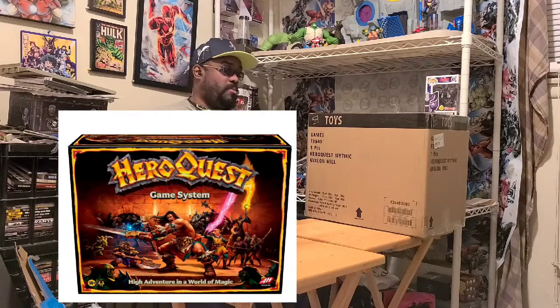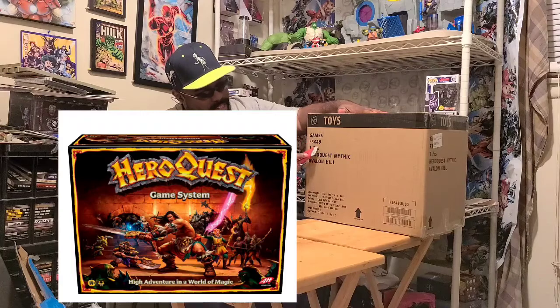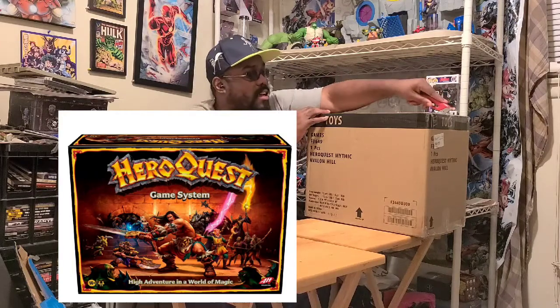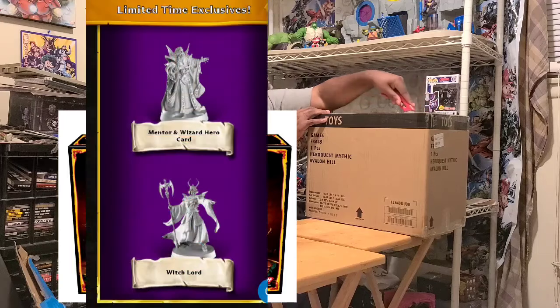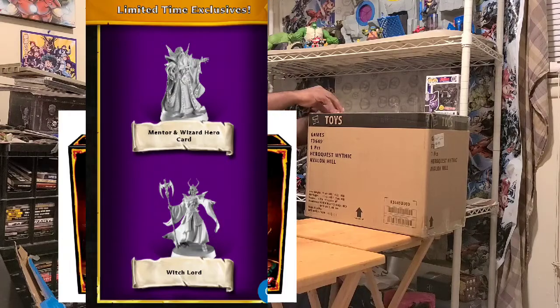I could be doing it, but I got something in the mail. If you can read there, it says Games, One Pieces, Hero Quest Mythic Avalon Hill. That's right. I've been kind of busy, so I got this earlier in the week, but I haven't had a chance to open this, and I thought we could do it together.